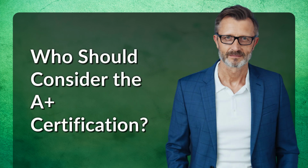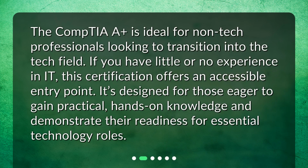Who should consider the A+ certification? The CompTIA A+ is ideal for non-tech professionals looking to transition into the tech field. If you have little or no experience in IT, this certification offers an accessible entry point. It's designed for those eager to gain practical, hands-on knowledge and demonstrate their readiness for essential technology roles.